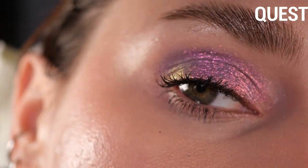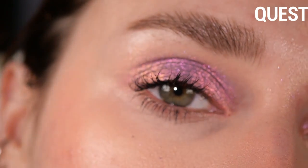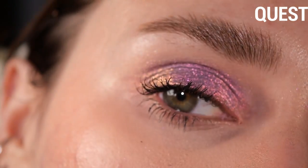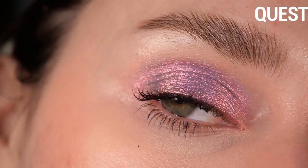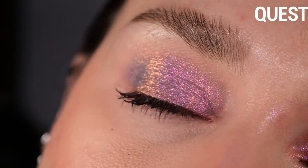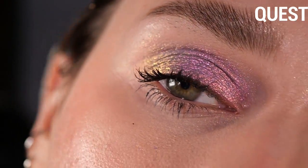I think the reason why Quest was overlooked is because you really don't see how special it is on the swatch photos on the website, and it's just a shade that I think is really hard to capture in photo and video because I struggled too. I had to really get the lighting right to get it to show on camera how vibrant it is in person. So I think that's why it didn't perform as well in terms of sales, but I think if people realized what it looked like in person, it would be one of the top selling shades.